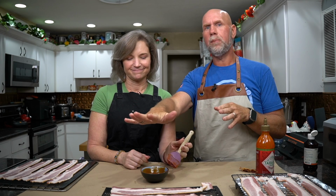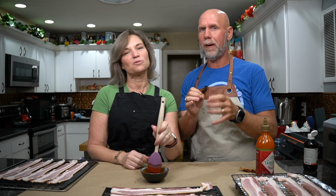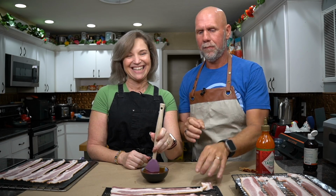You can add more sweetness if you want. You can add less sweetness. You can also do just sriracha. Now, if you don't want a sweet sriracha, you can also get any kind of spice blend. You can get like the Redmond chili lime, the organic seasoned salt, garlic, pepper, anything you want. Go ahead and put it across the top. The only one I would not use is the barbecue because you will burn your bacon. Believe me, I tried.